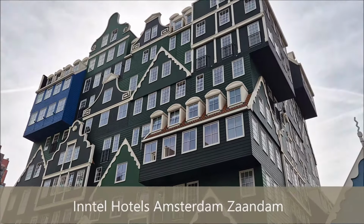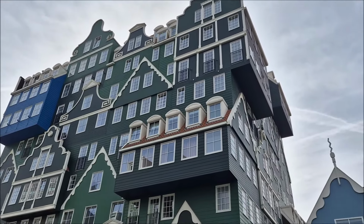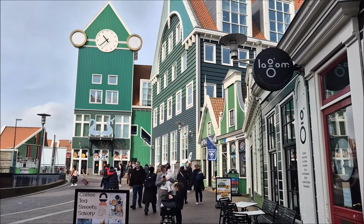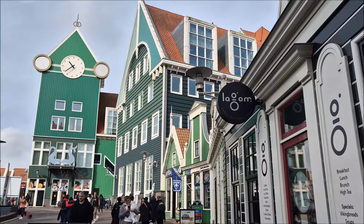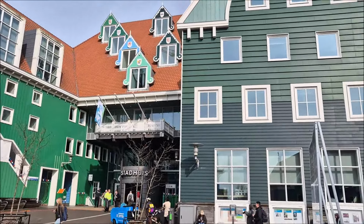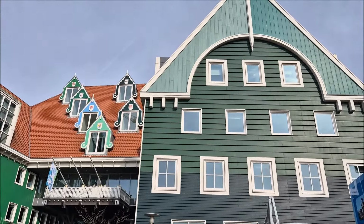One of the most striking features of the Inntel Hotels Amsterdam Zaandam is its facade, which is a playful and modern interpretation of the traditional Zaanse houses that are characteristic of the Zaan region. The hotel's exterior is composed of 70 stacked green wooden houses, creating a colorful and eye-catching mosaic that pays homage to the area's architectural heritage.